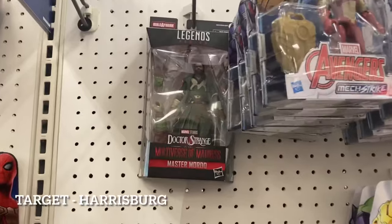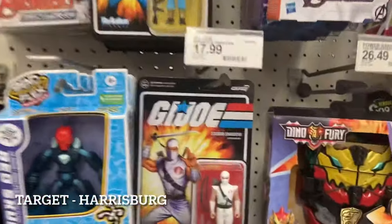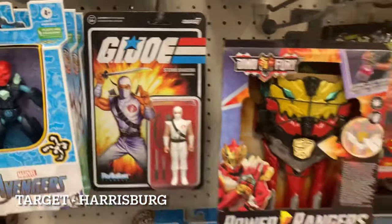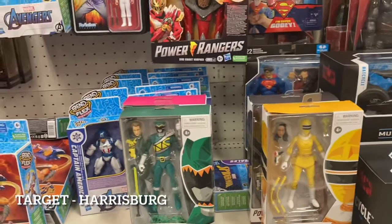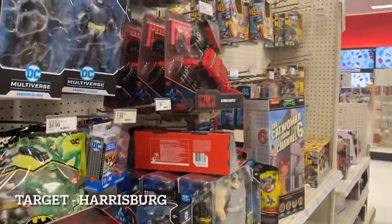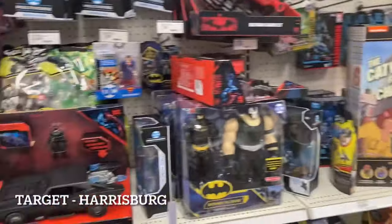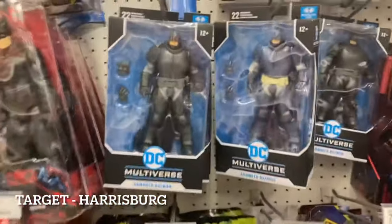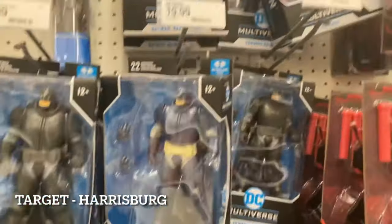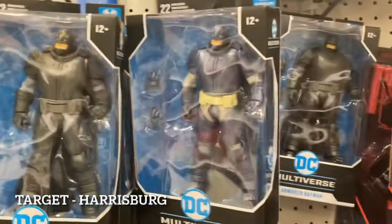Over here, we got the Master Mordo going on. Joe's, the little guys, of course, they're all here. Need that new classified Storm Shadow in my life. I have it pre-ordered pretty much everywhere. Power Ranger stuff going on. Hey, six packs, found another Catwoman sitting over here. Not that Catwoman, it's that Catwoman. But yeah, I guess this deal is over for the buy two, get one free. Yeah, okay. Kind of cool seeing both these Batmans next to each other.